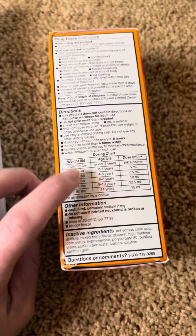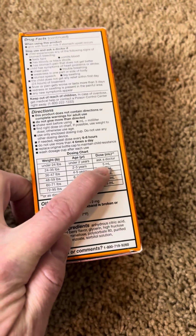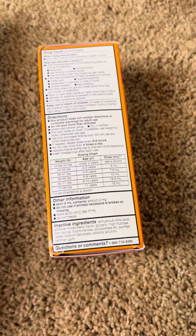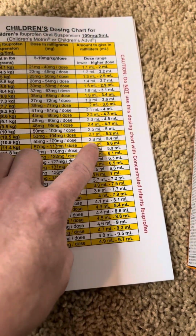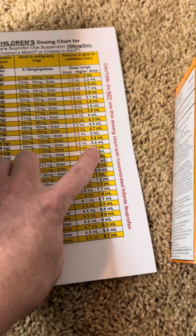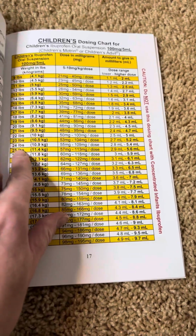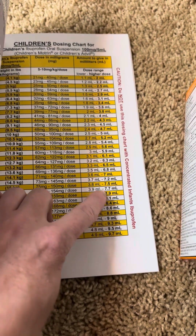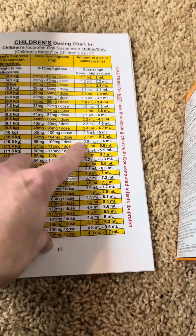Let's say I have a 2-year-old who is 24 pounds. They're telling me to give the exact same dose to my 35-pound child and my 24-pound child. But maybe they don't need that high of a dose. So let's go over here and look at 24 pounds. And I can go anywhere from 2.8 up to 5.4 milliliters. So that's why both a 24-pound child and a 35-pound child can get 5 milliliters, because it's in both of those dosing ranges. But it's not appropriate for both.